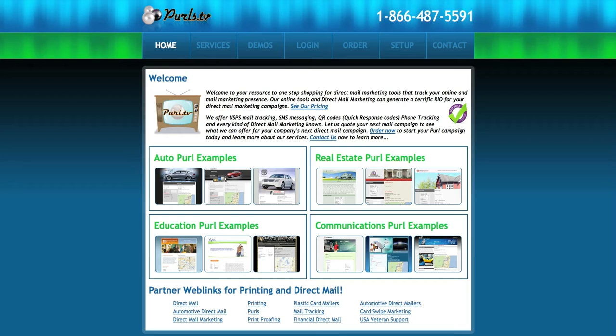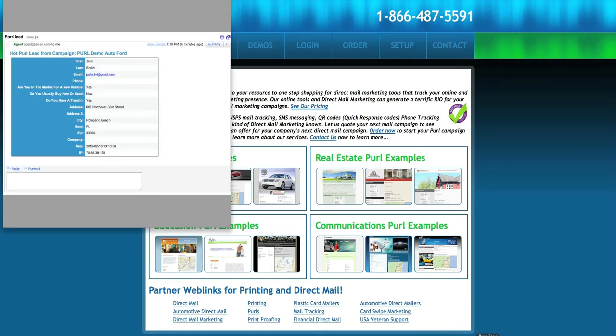Let's take a look at the emails that come from a Purl campaign. Essentially, your client will go to a Purl, submit a Purl, and the information will be captured, and it will look something like this. It'll come back to them, and it will show them the lead managers that are managing the Purl campaign, who it is, what information they left, and some of the time frames that they were there. Of course, this information is also in the back-end stats so that they can see it at a later date, but the email is more of an instant notification that something's happening.